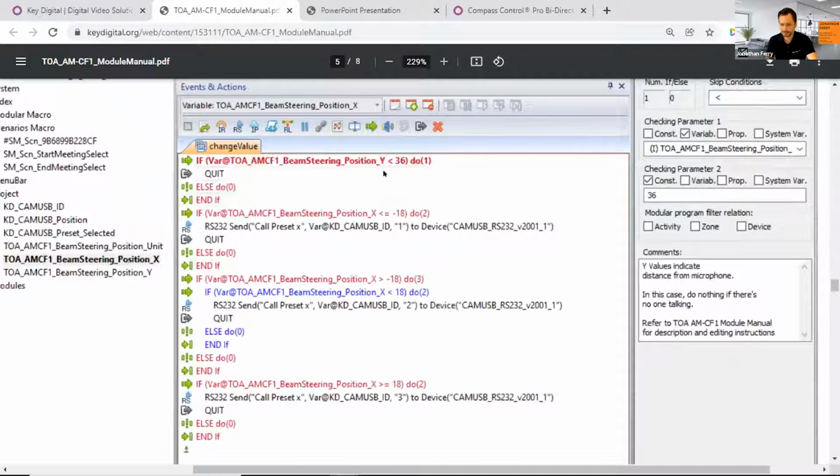If the beam steering status Y axis, which is distance from the microphone, is less than 36 inches, in other words somebody's maybe walking past the Lenubio at this point, we don't want the Lenubio to move, so it's a quit event. If the beam steering status X value is less than -18, so this is -19, -20, etc., then they're calling preset number 1. If it's greater than -18 but less than 18, so this is -17 to +17, preset 2, and anything greater than 18 is preset 3.